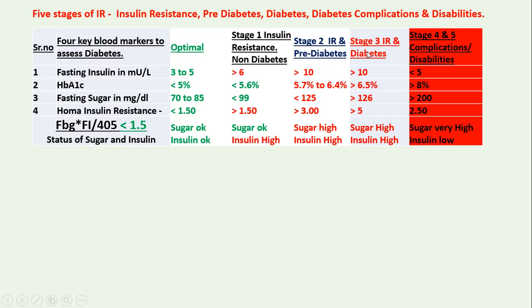And then diabetes means they're fully diabetic. Their HbA1c is above 6.5%. Fasting sugar is above 126. Sugar is high, insulin is high. Stage 4 and 5, basically complications and disabilities. Complications and disabilities means they have some problem with the legs, eyes, and kidneys.